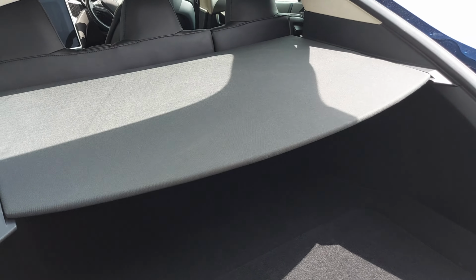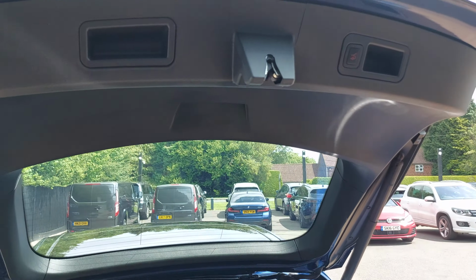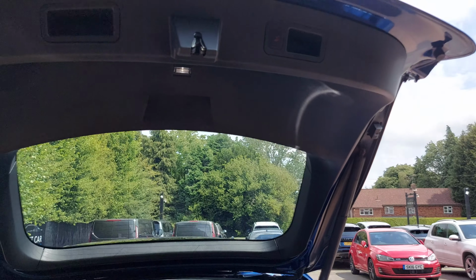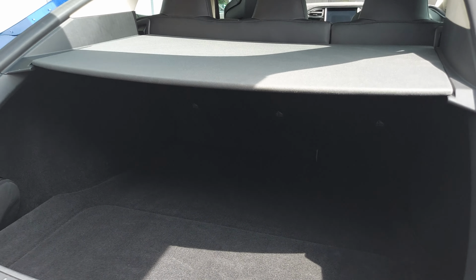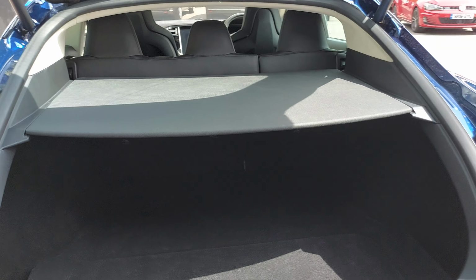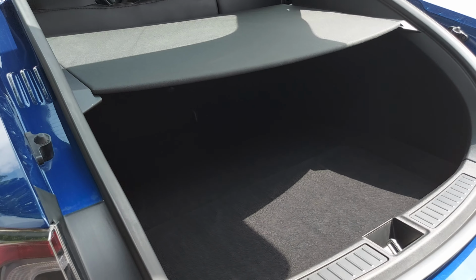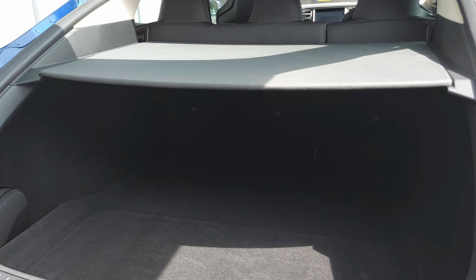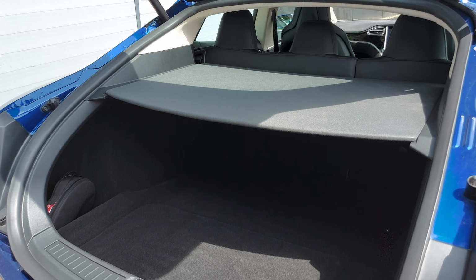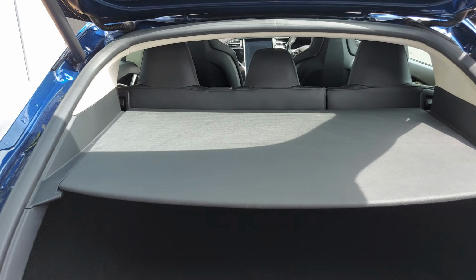The boot is enormous. You've got your parcel shelf and an electric tailgate. Just below the boot floor, you do have your charging cables, and the rear seats are split folding just in case you need the extra space. But even with all the seats in place, this boot is certainly larger than the majority of hatchbacks and coupes out there.